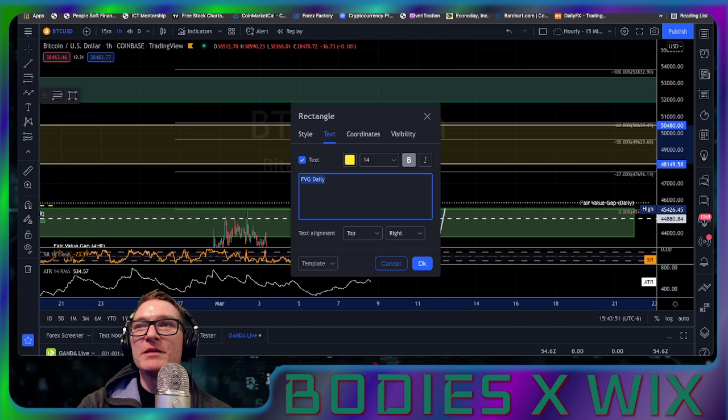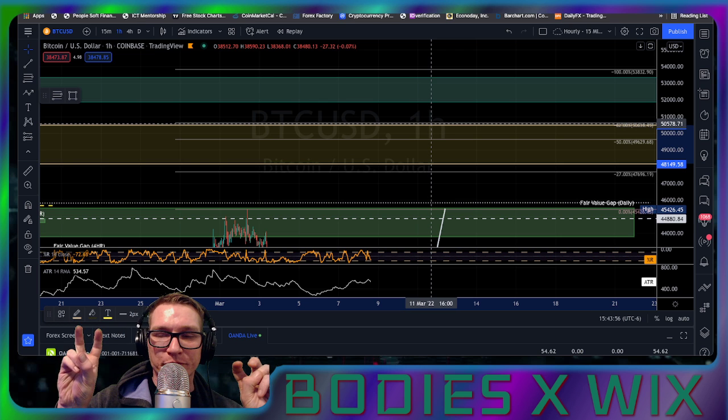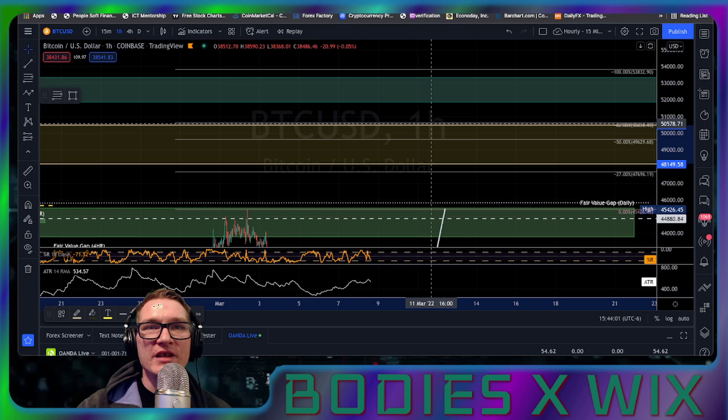So if anybody says $50,000 is the resistance point, it's not exactly a resistance point. It's because that's where the fair value gap is.